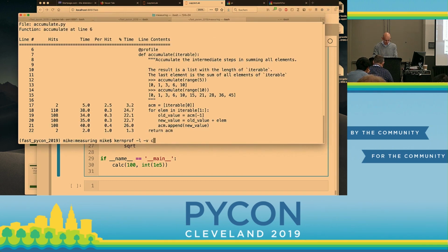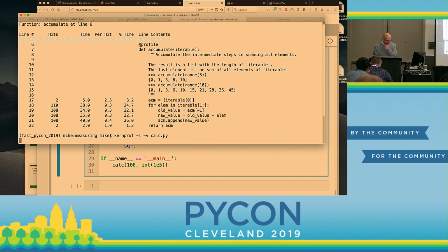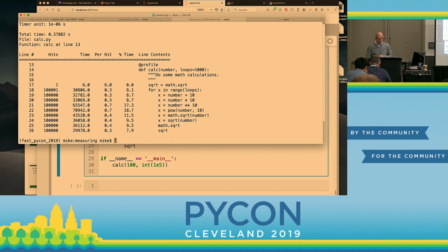So I will show you the code also. And then you see what takes how much time. And you see here that plus and multiplication take about the same amount of time, very similar. Power is more expensive, and the power function takes a tiny bit more time than this double star here. And you see square root, math square root, and square root, there's a difference here now. This is always relative to the total time. You have to be careful, yeah?